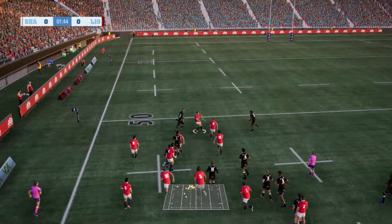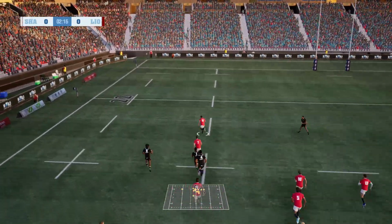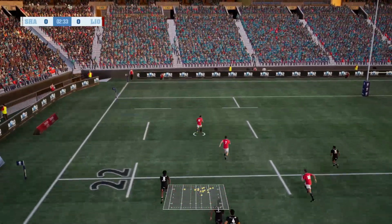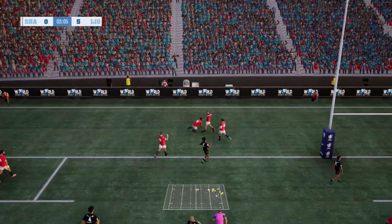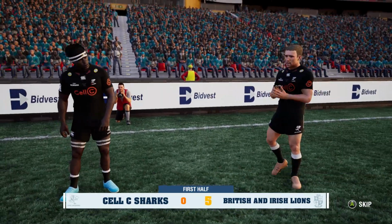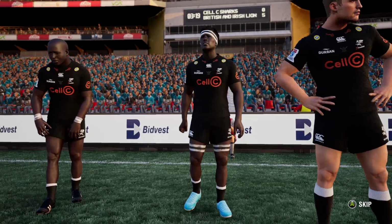And just like that, the Lions spark into the attack. Sam Simmons, support of Bundy Arkey, and oh no, it is early days and an early try for the British and Irish Lions. Just like that, they have sparked out of the blocks, and an early try off the turnover sees them take a very, very fast and early lead.